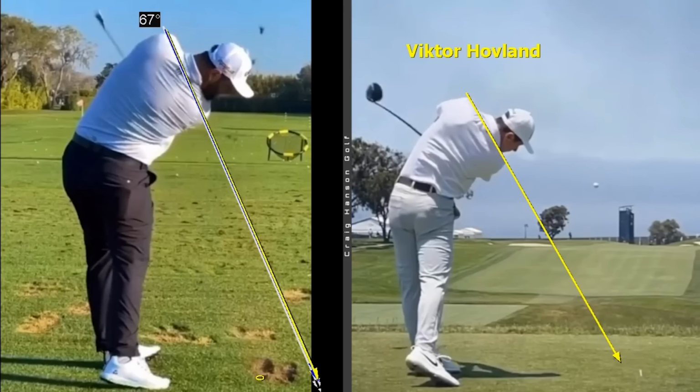And we've got an iron shot here. Have a look at this. That's 67 degrees of tilt. Have a look how high his lead shoulder is. Have a look at Victor Hovland here hitting a driver, drawing it down, pointing towards where the tee is, 60 degrees. Now these guys are hitting it an absolute mile, and they're putting their whole bodies into the swing.